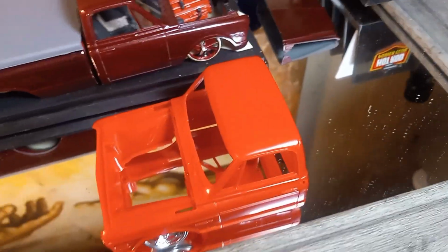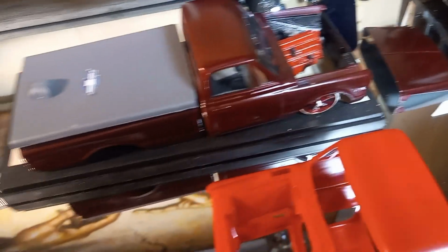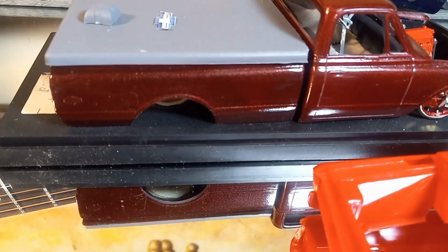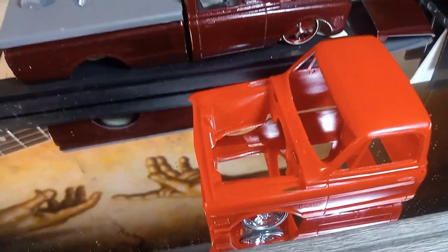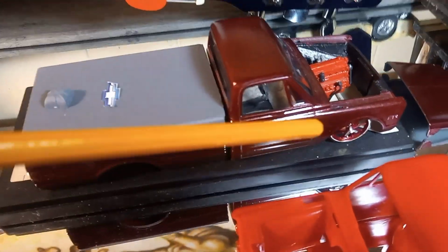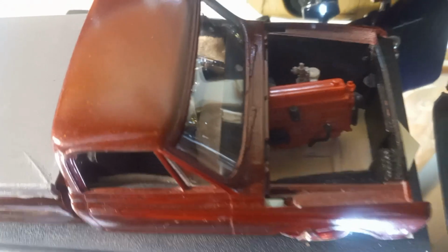So the deal is the engine that was in the long bed was bad, but the engine in the short bed was good. So the plan was to take the engine out of the short bed, put it in the long bed, and that's what we did. And that engine was a 6-cylinder. Looks kind of like this one right here that we got in there.